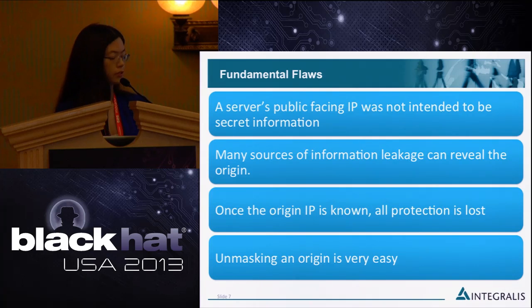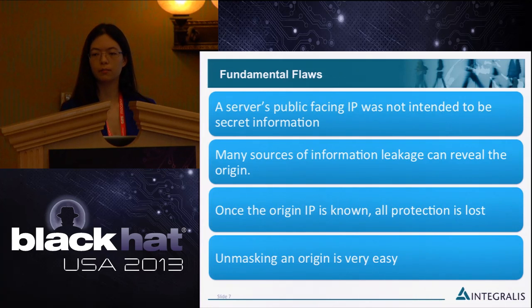So say you want to stick with DNS-based DDoS mitigation. There are several fundamental flaws that you're going to need to battle. You can't fix it with a patch, and you need to be aware of all the potential information leakage issues. You also need to be aware of the risks that you're taking, because whenever your origin IP is found by attackers, you're more open to a DDoS attack.